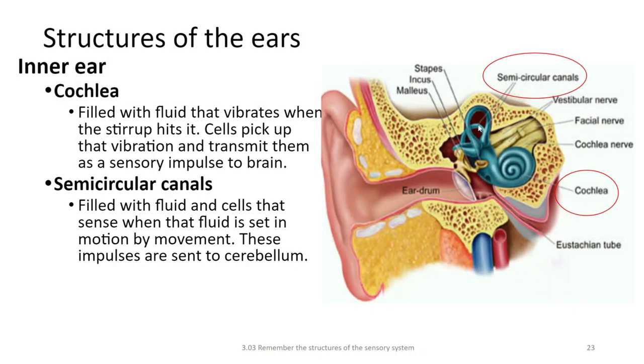And then here are your semicircular canals, half circle canals. So just this blue, teal, green, I don't know your computer settings. I don't know what color is showing up to you, but just this right here is inner ear, just those 2 things. So cochlea is how you hear.